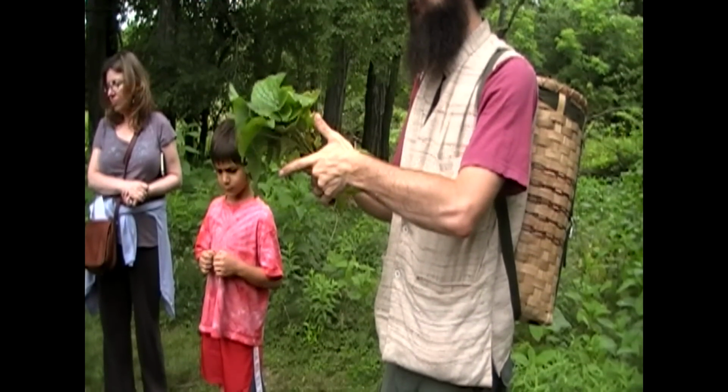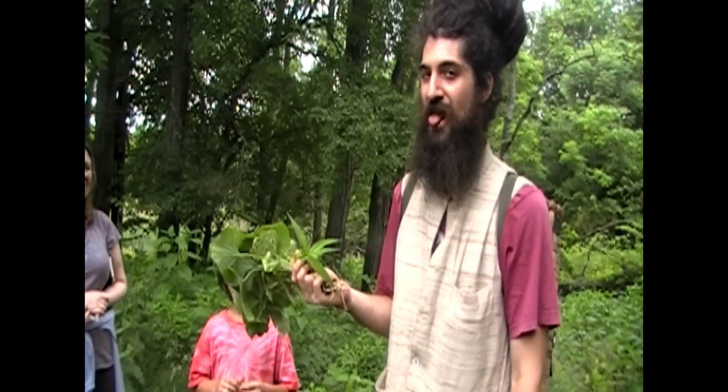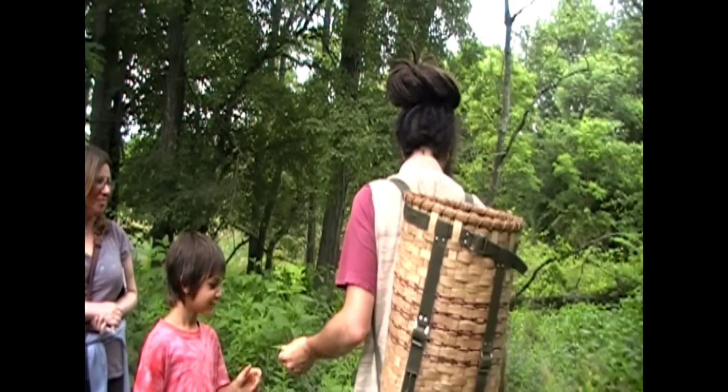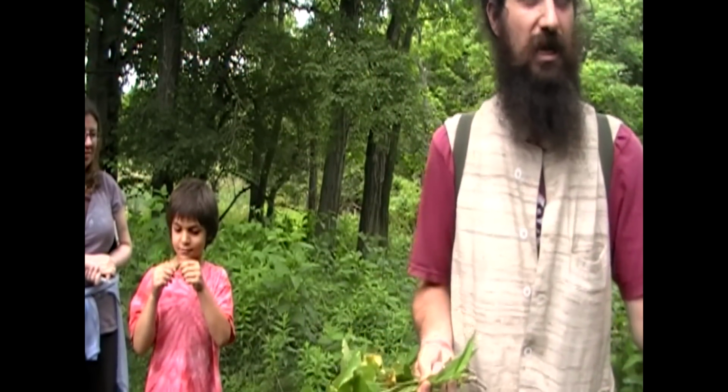This is amazing. Does anyone like spicy food? This is called Smartweed, and it tastes like habanero peppers. Can I try it? Whew. You can. So, have a little bite. Yes. Just a little bite.